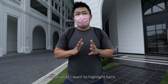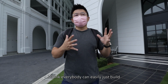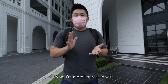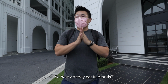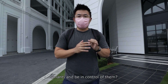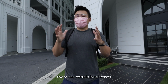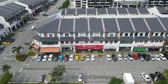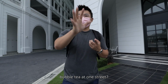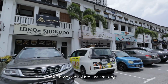But what I want to highlight here, not only the hardscapes, where I think everybody can easily just build the same thing anywhere else, what I'm more impressed with is the leasing execution. So how do they get in brands? How do they attract the right tenants and be in control of them? Here you can see that there are certain businesses that are not allowed in this area. How do they get all beverages, bubble tea at one street? How do they get all the pubs at one street? All those controls are just amazing.